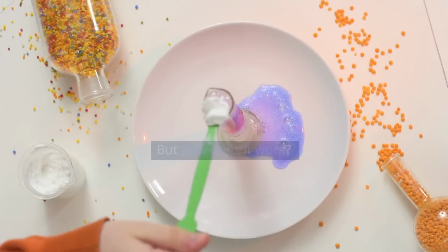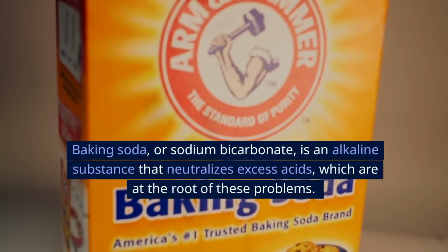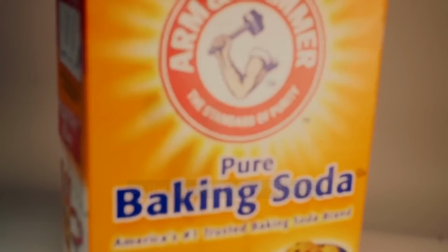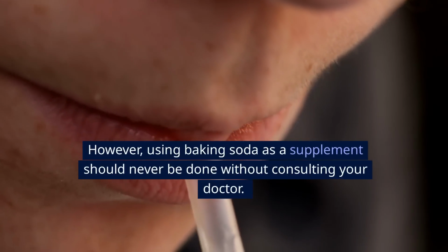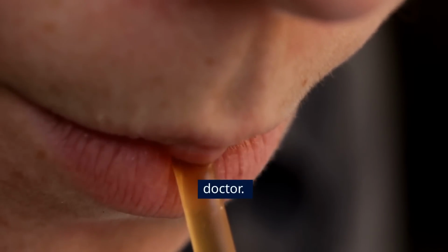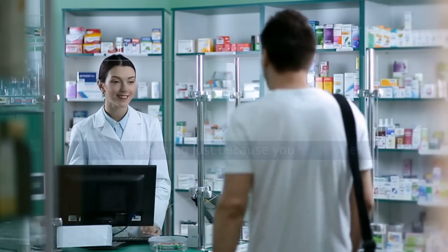But how does it work? Baking soda, or sodium bicarbonate, is an alkaline substance that neutralizes excess acids, which are at the root of these problems. However, using baking soda as a supplement should never be done without consulting your doctor. Don't try anything just because you read it here.